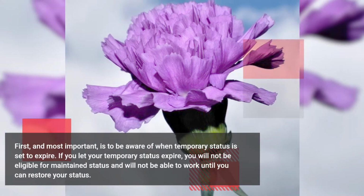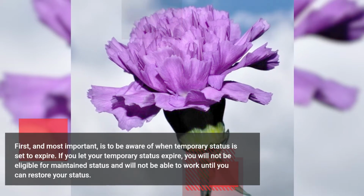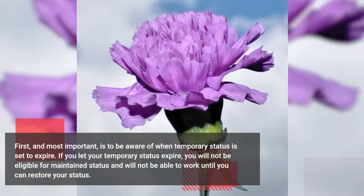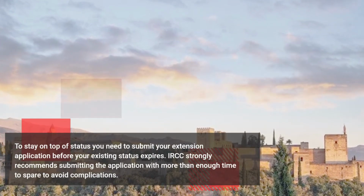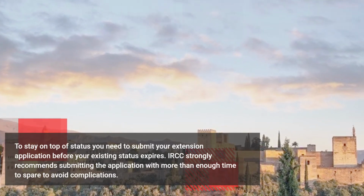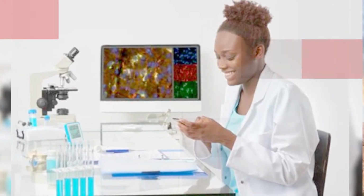First, and most important, is to be aware of when temporary status is set to expire. If you let your temporary status expire, you will not be eligible for maintained status and will not be able to work until you can restore your status. To stay on top of status, you need to submit your extension application before your existing status expires. IRCC strongly recommends submitting the application with more than enough time to spare to avoid complications. Do your research.